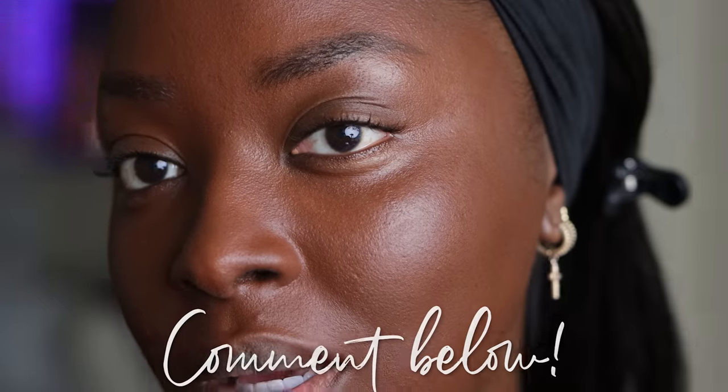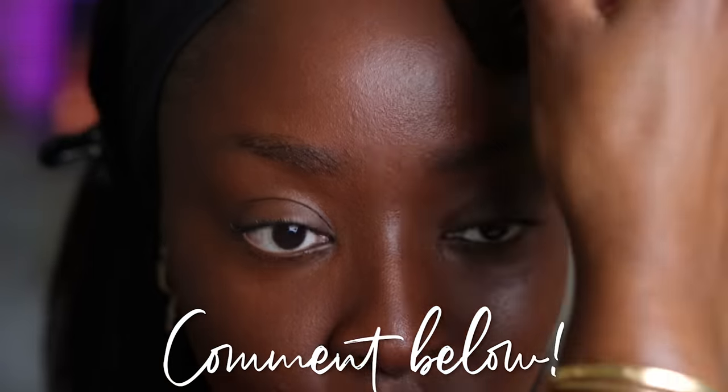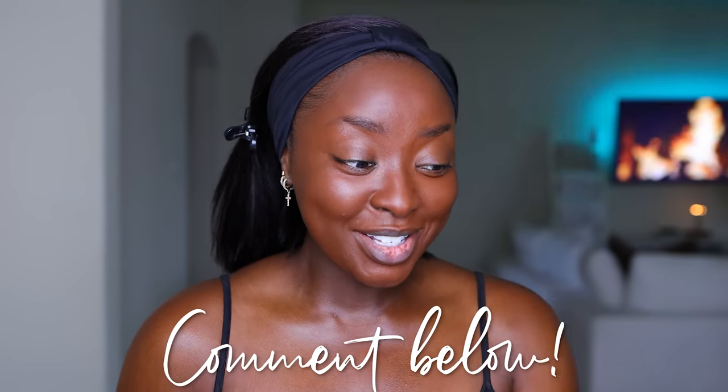Wow, I am blown away. Wow, this looks good. For some reason, my nose always, I don't be getting enough coverage on my nose. I'm sure it's the shape and then just the way that I'm applying the product. This looks so good. Comment and let me know what you think about this thus far. Have you used this? You gotta tell me, cause I'm in love with it already.